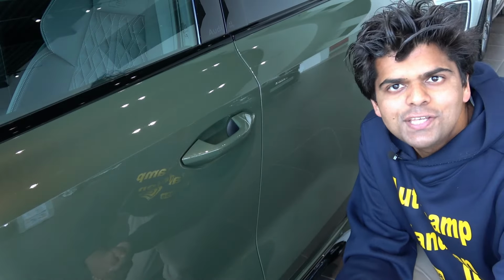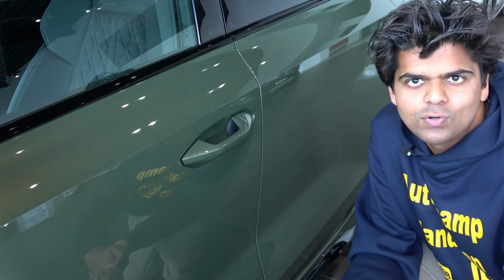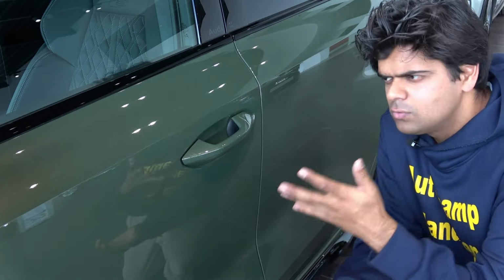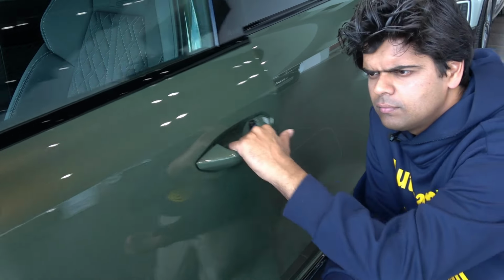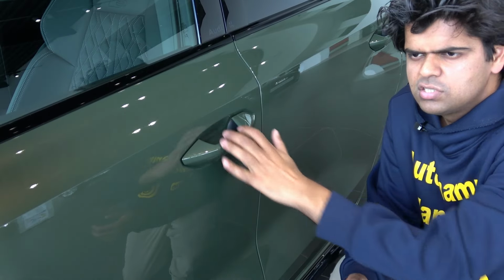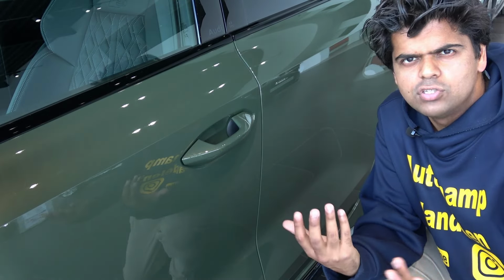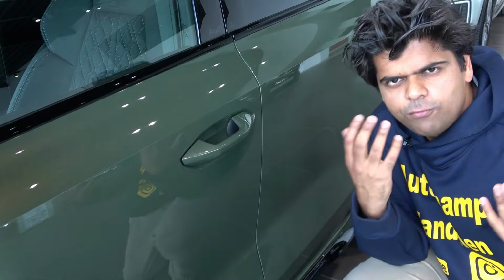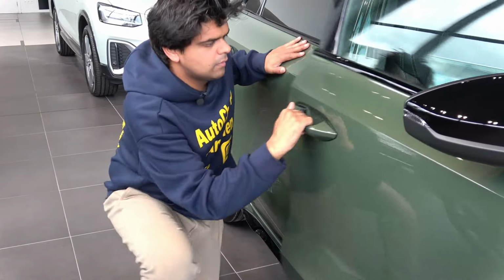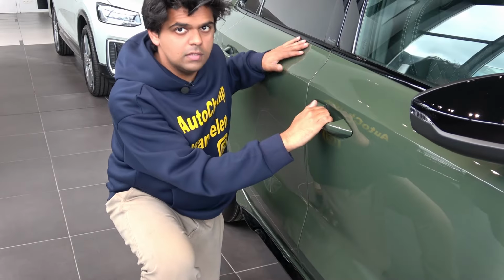BMW and Mercedes have arguably one of the best door sounds ever. But when it comes to Audi, it's always been hit or miss. Like, listen to the driver's door sound. It just sounds very generic. It sounds very average. There was no metallic effect, which is funny because whenever I open the passenger side door, there's a metallic effect. See?